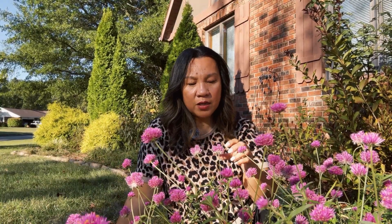In fact, if you've seen the old videos of Garden Answer, she had a video on Gomphrena blooms that she made into a wreath. Although I'm not going to do that because it will require a lot of the blooms, but this is great for dry flower arrangement.